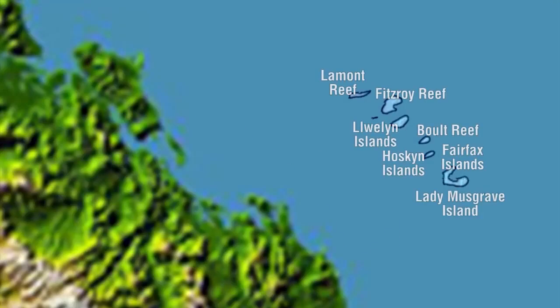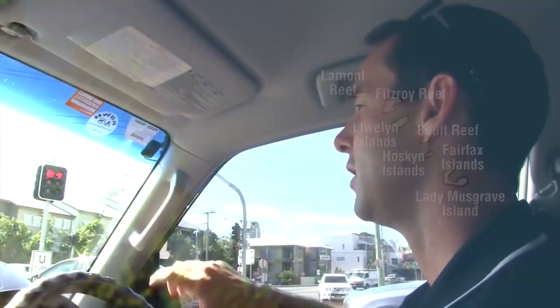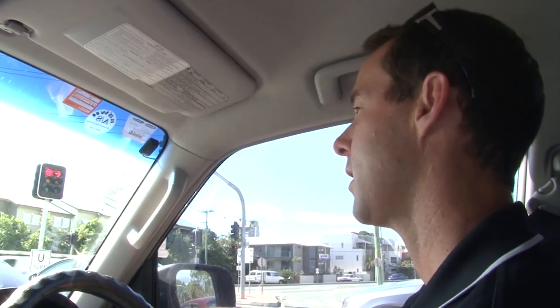What I really want to do when I get up there though is head out of that deep water entrance and run out to the barrier reef. It's about 50 k's out there, but it's well worth the trip. The things that you can see and the fish you can catch. 1770 is very well known as being the gateway to the southern barrier reef.